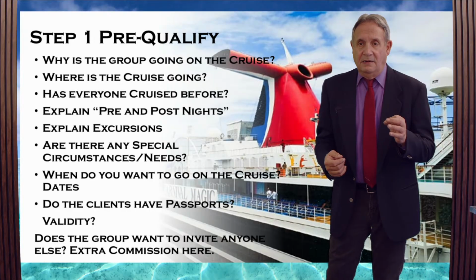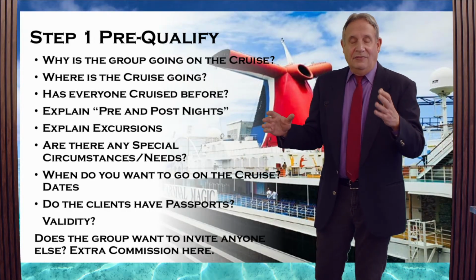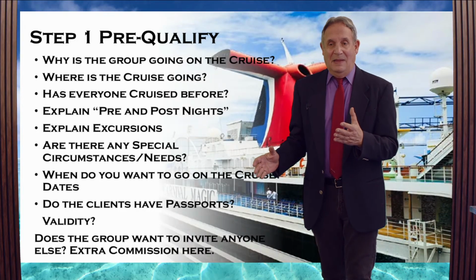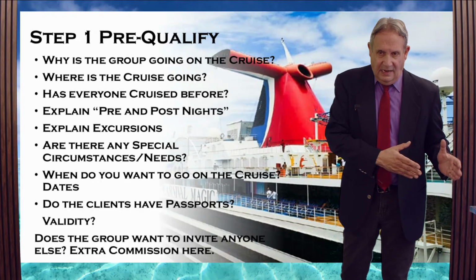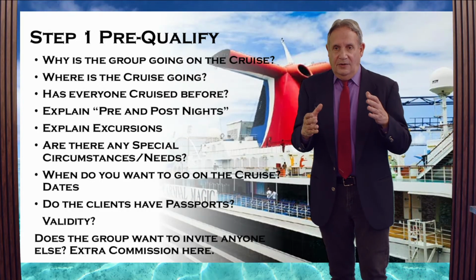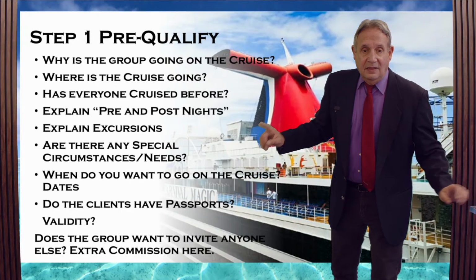You don't want to show up on the day of the cruise going, oh, you know what, I'm a vegetarian. They will accommodate you, but maybe not right away, so you want to take care of that before anybody goes on the ship. Again, during this whole pre-qualifying stage. Exactly. And then the other thing is validity.